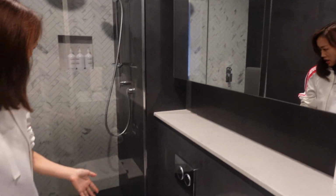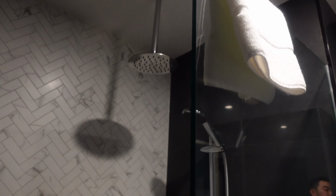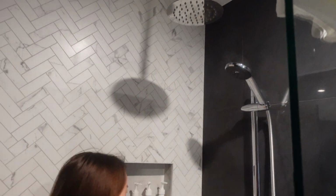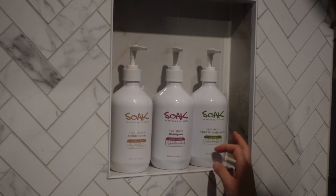Down here we got a small toilet, a separate shower room. We got a floor mat here and a rain shower head there and a shower head there, and 3 large bottles of conditioner and shampoo, hand and body wash here. It's very dirty if you come over inside. The shower head is quite dirty.